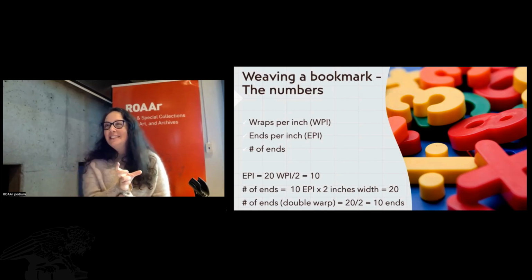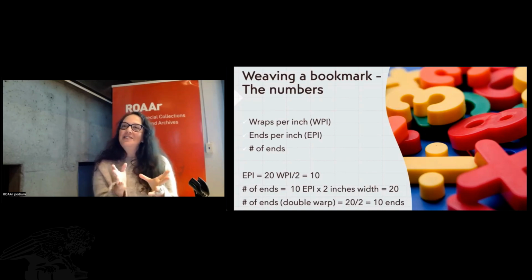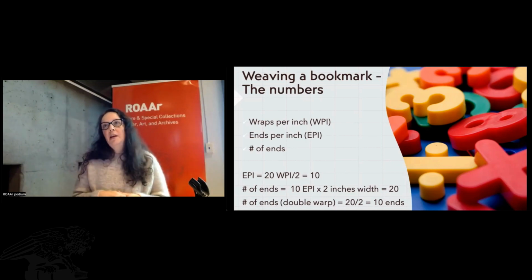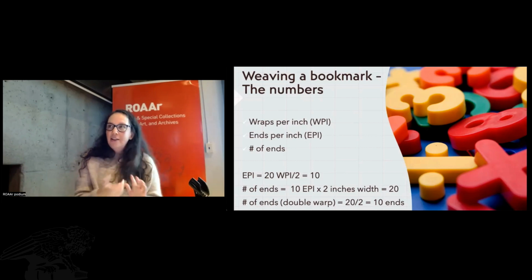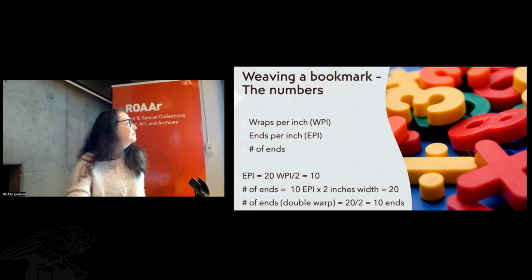20 ends is really a lot. So 20 little teeth on a piece of cardboard. I'm not skilled enough to cut 20 little teeth into a couple of inches. So you just double warp it and make 10 ends on each side. And I'm going to show you what the little bookmark looks like. And then also I'll share that link with you if you want to make that. But that's the basic math.